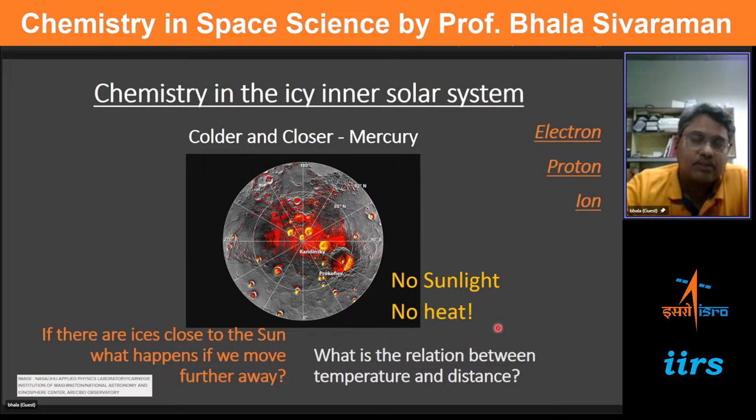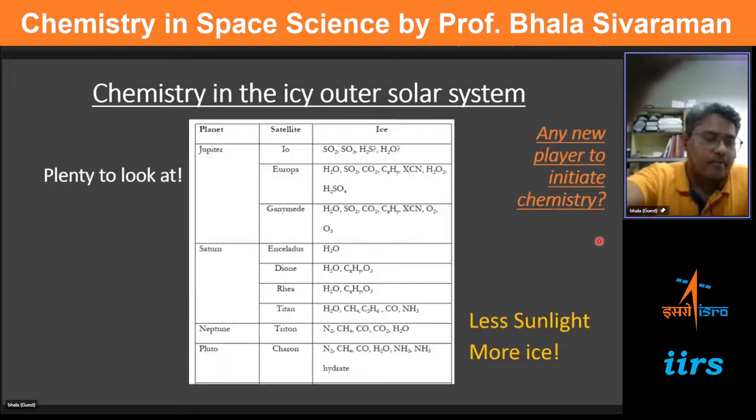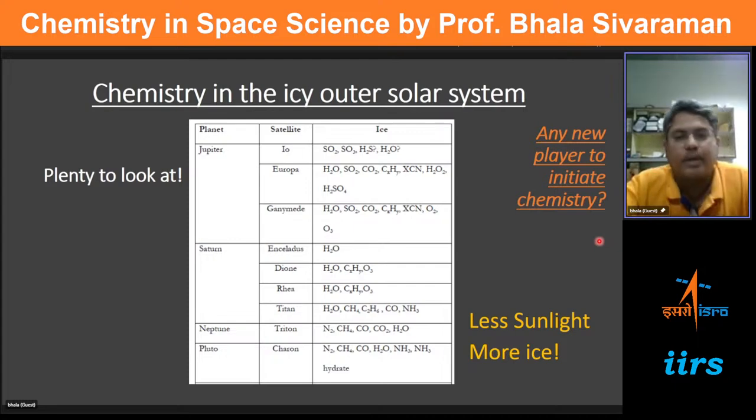But in these craters where sunlight does not fall, the chemistry is initiated by energetic electrons, protons, or even some other ions. Now we are moving far away from the sun, to the outer solar system, and in between Mars and Jupiter we have these asteroids. Asteroids again feel the same thing. The surface of asteroids is processed similar to our moon, and if the asteroid surface temperature is lower, then some of the products will differ.